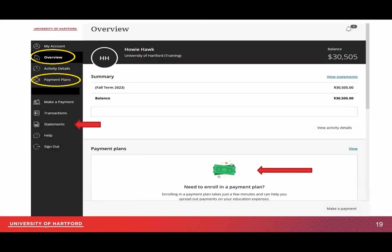So here's that screenshot of the CashNet portal as just one example so we can show you a couple of things. Some of the areas that are circled would be that overview tab. That's where you could click to actually see the page that we're on right now. But under My Account, a student could click there to set up an authorized payer. The payment plans link, and then also down in the center of the screen is another place that you can look and see payment plan information.